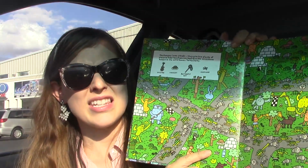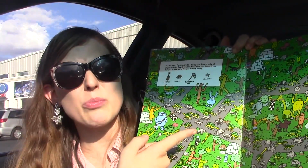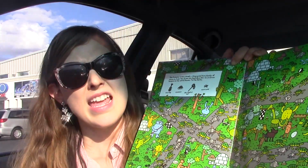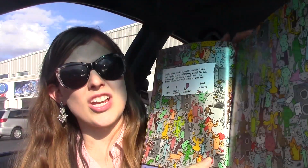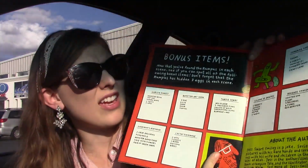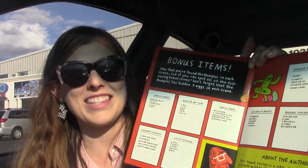But yeah, it's a seek and find type of thing. You're looking for the Rumpus, but you're also looking for these items, and there's lots of pages, and it's really fun and challenging. My kids really like this, and even at the end there's some extra bonus items that they can look for. So that one is really fun, and I think it totally fits in with Halloween and monsters.